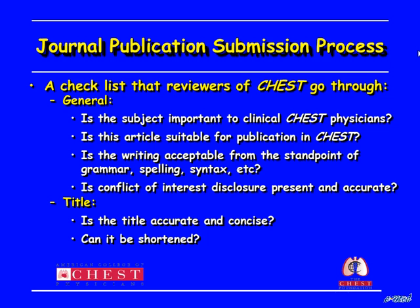So now it gets to the reviewers. They have a checklist of things that they go through, and they basically go through similar things that the initial screen involved. Is the subject important to clinical chest physicians? So you shouldn't be sending an animal study that has no clinical implications whatsoever.